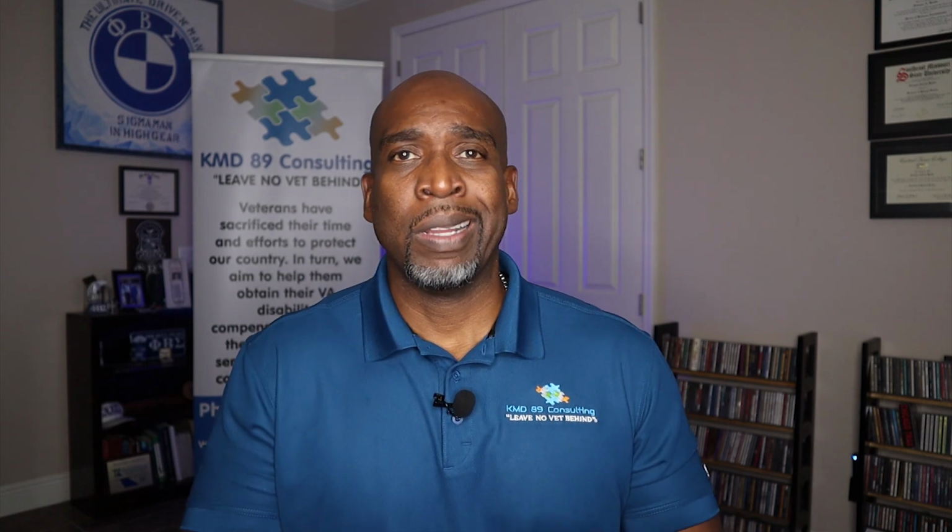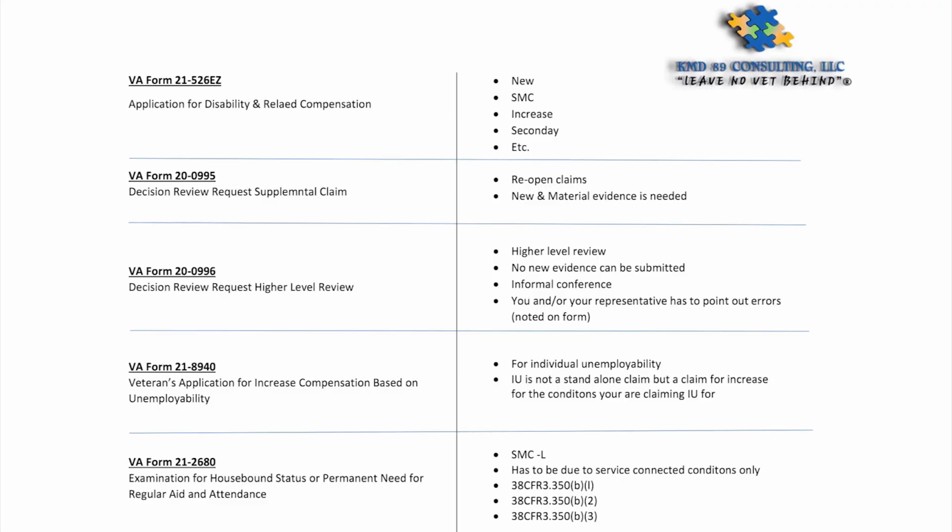Okay, so I'm going to share a slide. I'm going to go over some of the prescribed forms. Now, these are not all the prescribed forms. It's just some common ones that I think you should familiarize yourself with. Okay, so here in the next slide, you can see some of the formal prescribed forms.